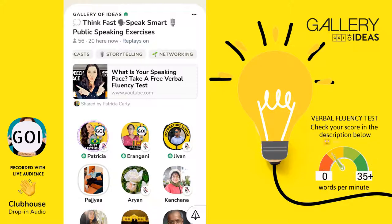I did get some of the words, but maybe there was some repeating there. At the start, I had two words repeated. Yes, that's right. So I think Eragani counted right. So it's 18 words per minute, which is absolutely amazing.